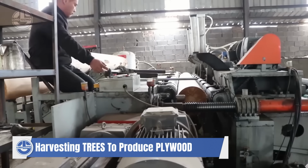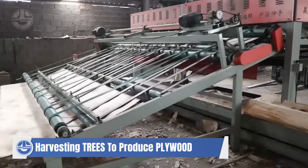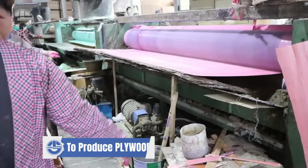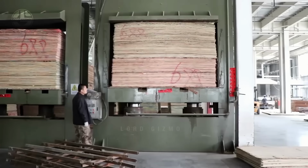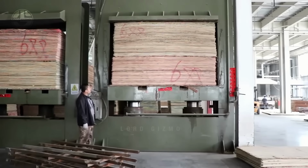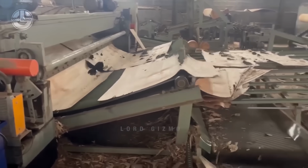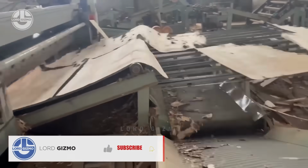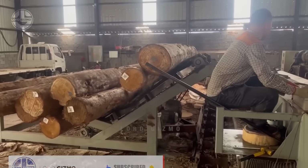There are many uses of plywood. It can be used for arts and crafts, and it can also be used in housing and construction. Regardless of how they are used, all of the plywoods go through a series of meticulous steps before they can be used. In today's Lord Gizmo video, we will take a look at how this facility manufactures their plywood.